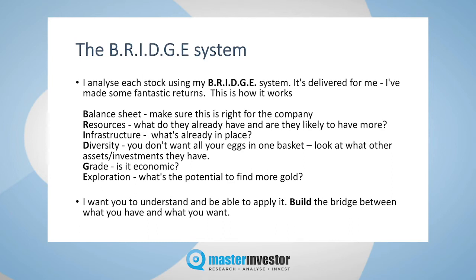Diversity, again, I sort of touched on this earlier. You don't want to have all your eggs in one basket. So what I'd suggest you do is to look at diversity from both a metals perspective, a mining company perspective, a geographic perspective as well. I wouldn't recommend having all your assets in one country. So really think about that as well, because it's very relevant to your portfolio.